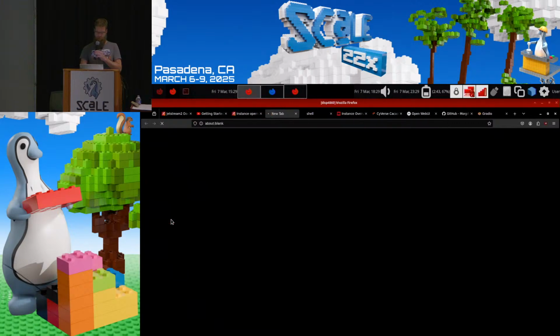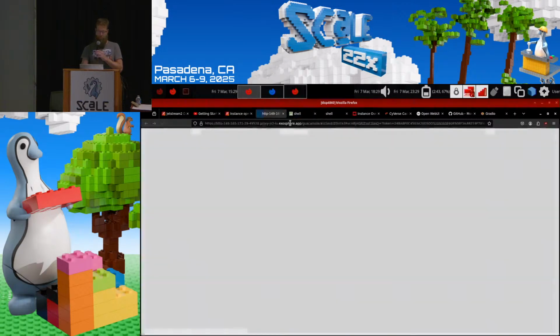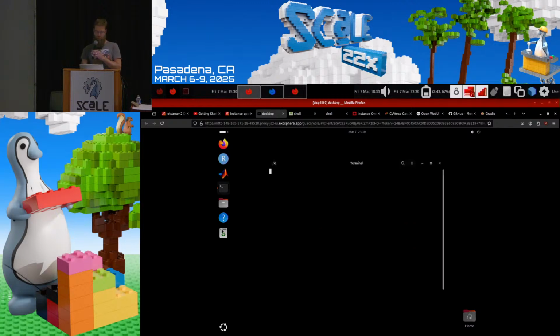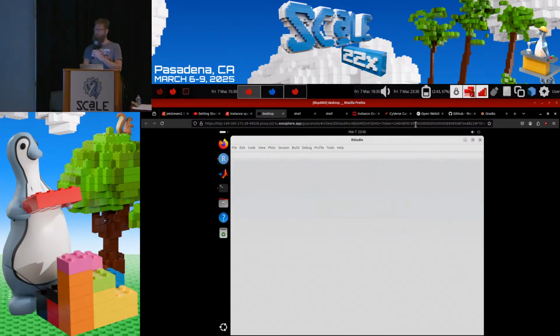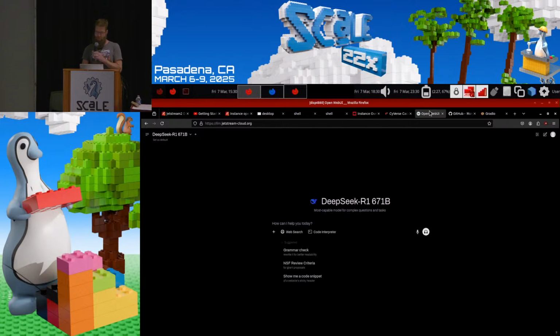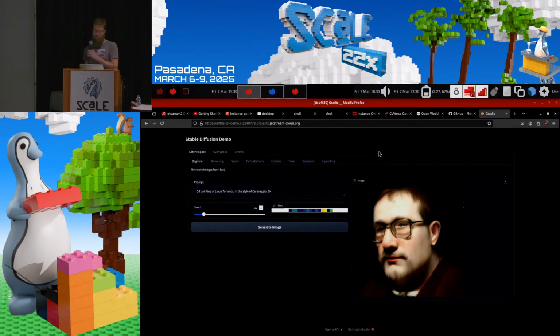which gives you an in-browser web shell, as well as in-browser web desktop powered by Apache Guacamole. This is what you were seeing earlier. And you can run R, MATLAB, and all those fun things. You can see that I'm root, and we also now have a way to host inference services for LLMs. People are doing interesting things like hosting machine learning demos for high schools, for kids in school to teach them how these things work, so that it's not just appliances.